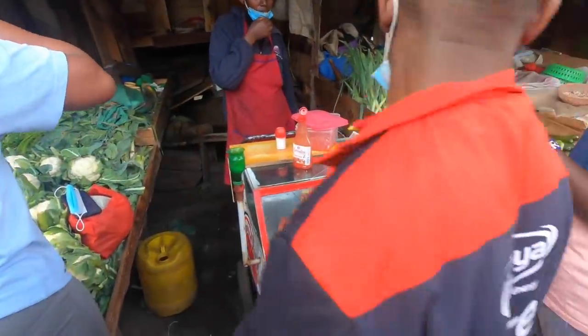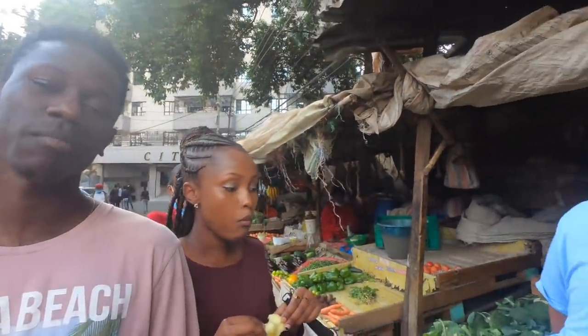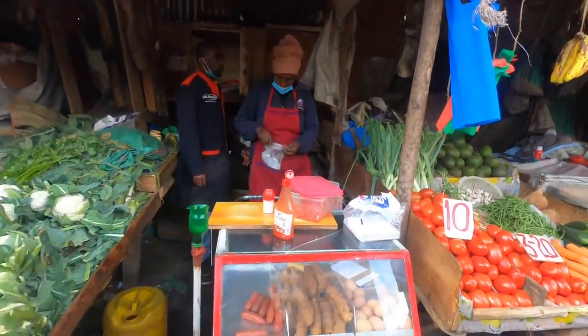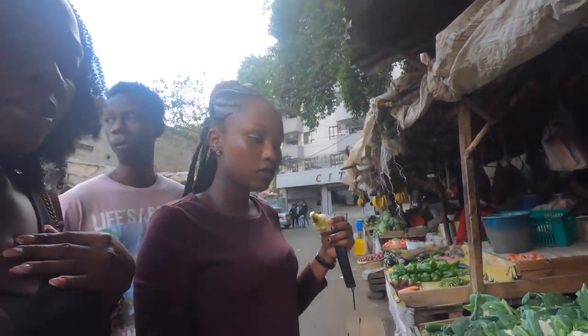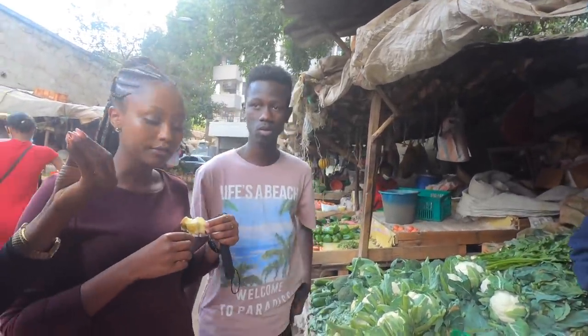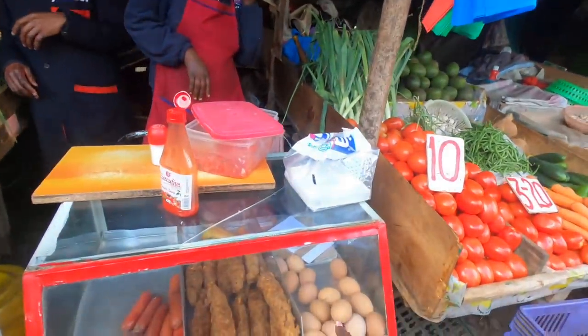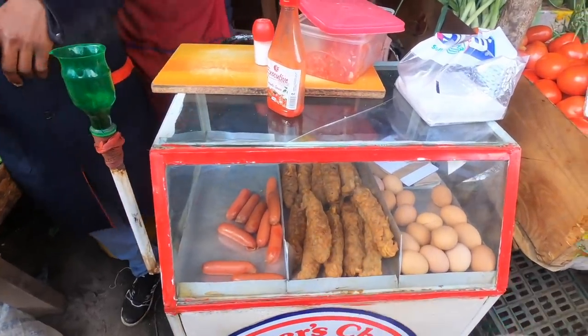Okay, so we have spotted smoky kebab and boiled eggs. Does the egg go with pepper? Yeah, pepper and tomato. Is it very spicy? Not very spicy. In Ghana ours is very, very spicy. Sister, please, can I have one? No, not egg. You have to try the kebab. Kebab is made of what? It's made of meat and chapati flour. That's 50 bob in Kenya.